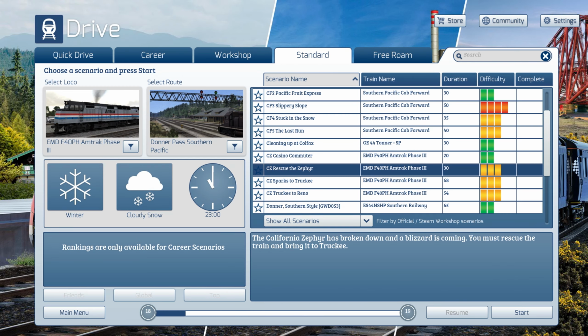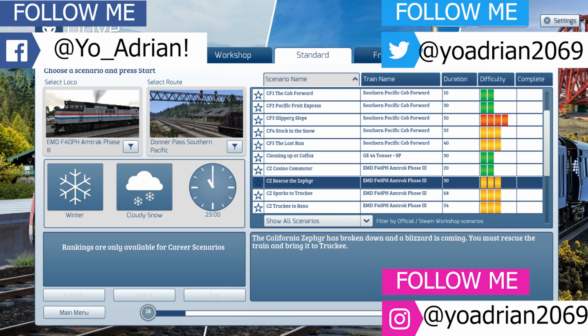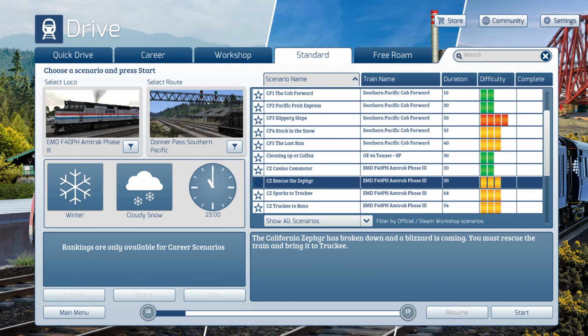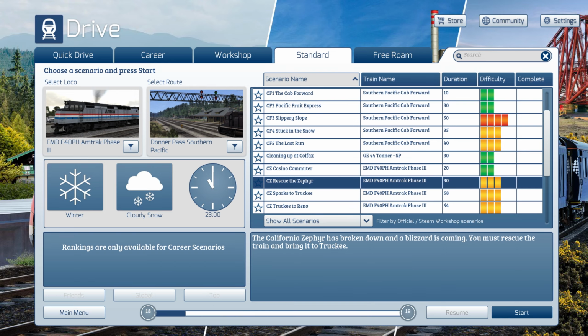Welcome to a brand new episode of Railworks, and today we are going to be back on the Donner Pass route, and we are doing a scenario with the Amtrak F40 called Rescue the Zephyr. Basically, the California Zephyr has broken down and a blizzard is coming. You must rescue the train and bring it to Truckee. Let's go ahead and hop in the scenario. Let's go ahead and rescue the Zephyr and run some trains today.